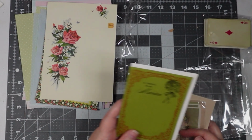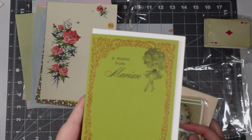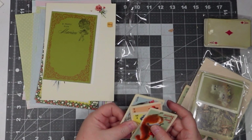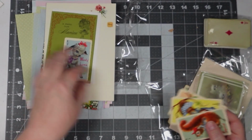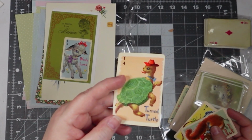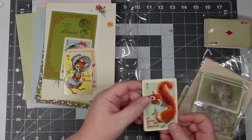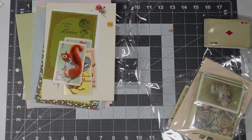This was cute. A memo from Marion. So I may have to make a journal called Marion. I just dropped a bunch of cards. Oh no. Okay. Woolly Lamb. Makes me think of Sandy. There's Turtle. Brown Mouse. Sassy Squirrel. All right, hang on. Let me grab those.